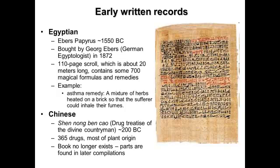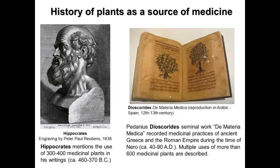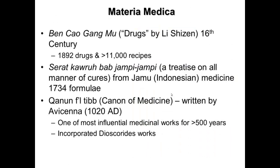And this is a 110-page scroll, which is about 20 meters long and contains about 700 magical formulas and remedies. One great example is that of a remedy for asthma, which involves a mixture of herbs that are heated on a brick, and the asthmatic patient can then inhale the fumes to improve their ability to breathe.